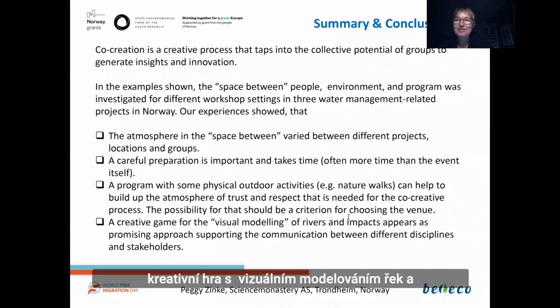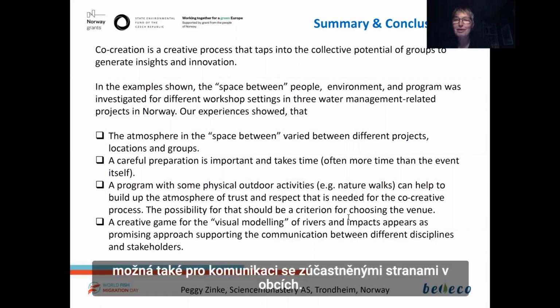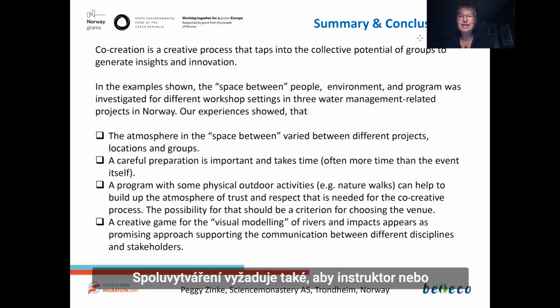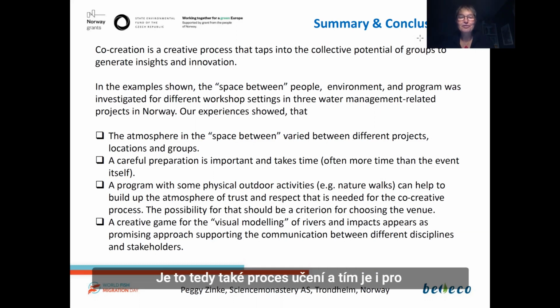The creative game with this visual modeling of rivers and impacts that I have shown you may be a promising approach that can be developed further, maybe also for communication with stakeholders in municipalities. Better co-creation requires also that the instructor or the organizer is able to leave his role as instructor or moderator and can rather act as a host. It has been and it is therefore also a learning process for myself. It's a journey which has just started.